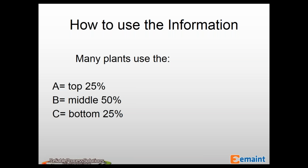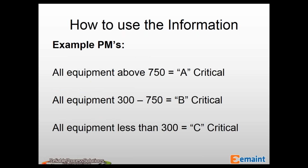Many plants just cut it 25, 25, and 50, with the middle 50 being B criticality. Some plants, some companies, some methodologies use A, B, C for ranking. Some use 1, 2, 3. Some use colors, black, gray, and white. It doesn't matter how. What matters is that you understand what your numbers are telling you about the criticality of your equipment based on all of those considerations. And there will be a few aha moments, I guarantee it.